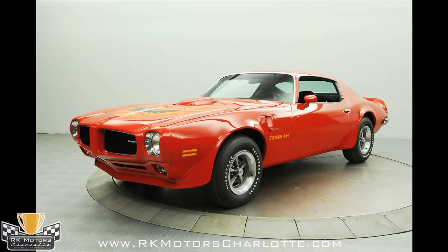If your definition of restoration means highly accurate and meticulously crafted, here's your car. Call now.